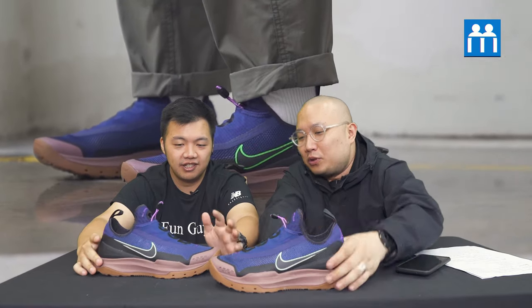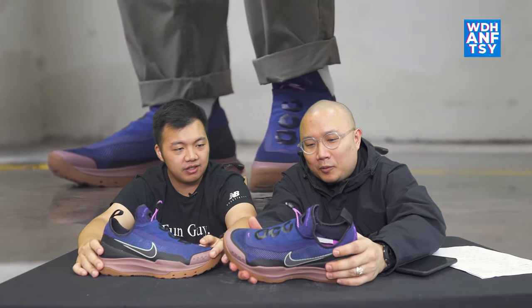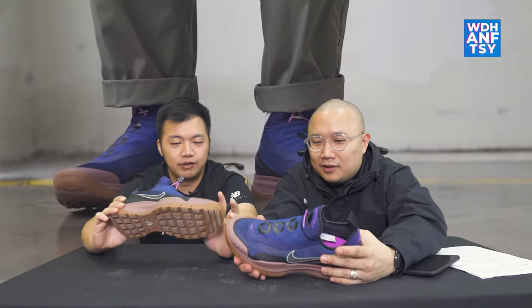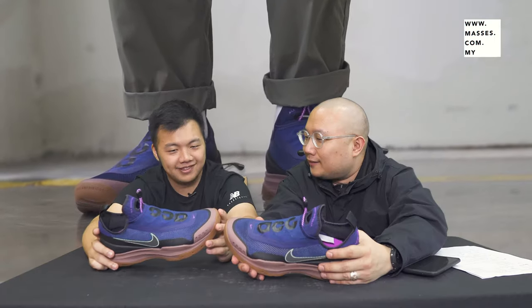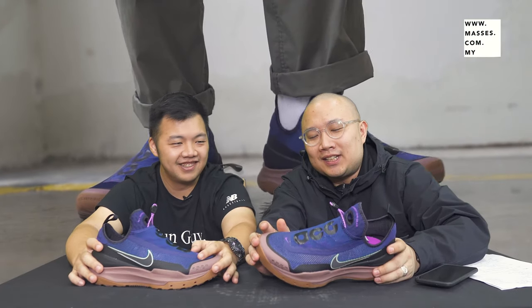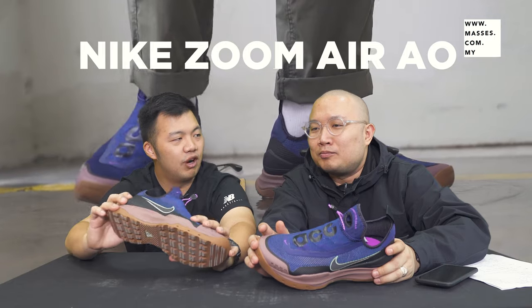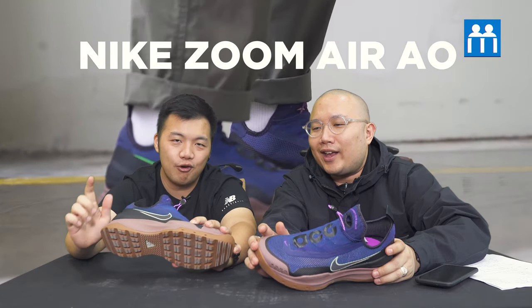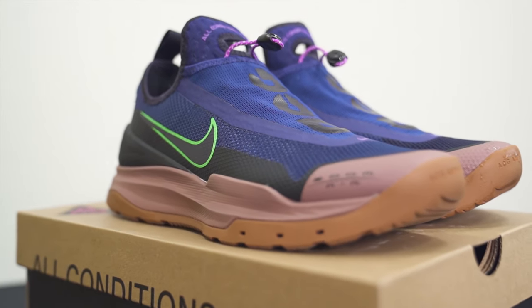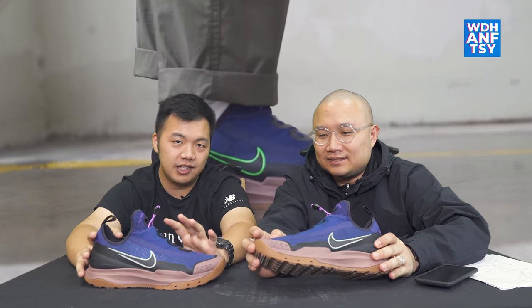We're going to talk about this shoe and dive into why it is so special that we have to review it. Anyway, this shoe's name is the Nike Zoom Air AO. We have no idea what the AO stands for, but apparently in Japanese it stands for blue and green and versatility. So you can use it for anything.